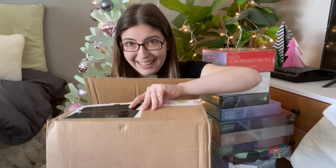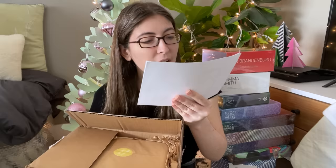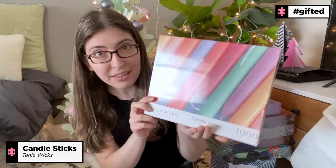So next up, we've got this box, and the problem with taping over the addresses is that I have no idea who any of these are from anymore. So we're gonna find out. This is from Puzzle Weekend. What did they send me? I don't even remember. Oh, this is from Tanya Wicks. Okay, I remember now. So I've talked about Tanya Wicks on here a little bit before. She is an Australian photographer who has started releasing puzzles, and she offered to send me a few from her new collection. So this one is called Candlesticks, and then this one is called Envelopes.